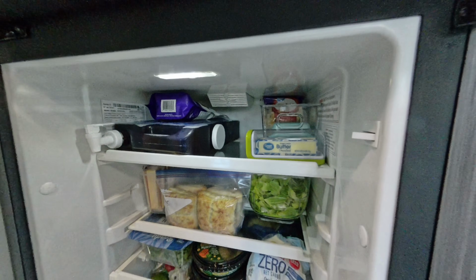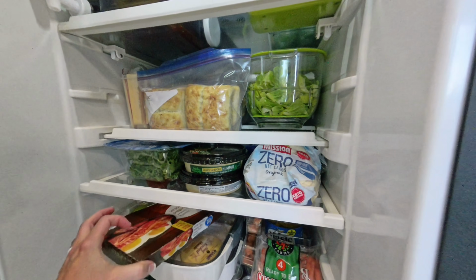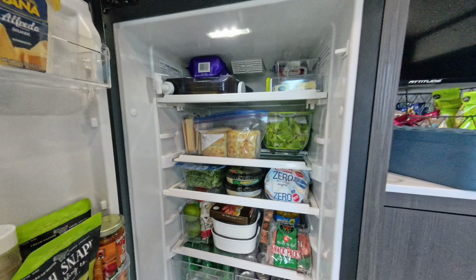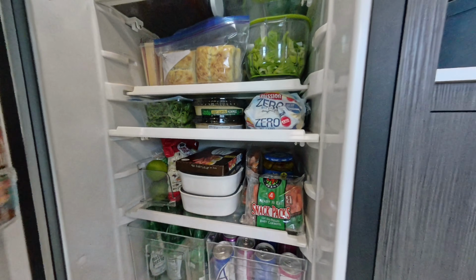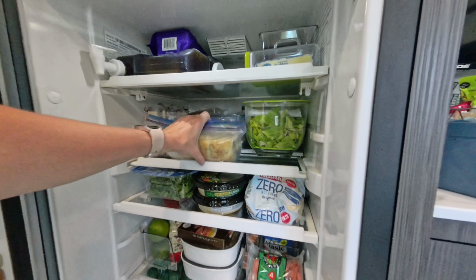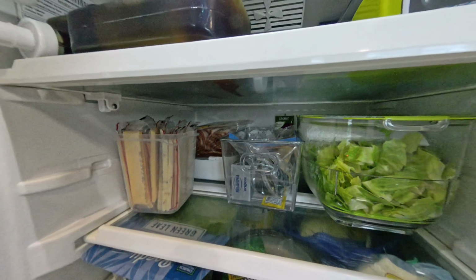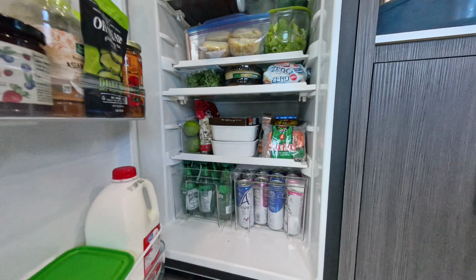So the refrigerator, I have mainly salad stuff, sandwich stuff that we're going to do during the day. We do a lot of sandwiches on the trip. And our fresh vegetables we will keep in here. Drinks down at the bottom, our snacks. I have ranch dressing for the carrots, some hummus here with chips, and kind of a junk drawer back there that has all of my little individual things that I need stored to keep them contained. And that's about it.